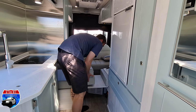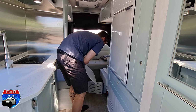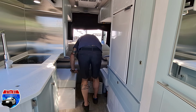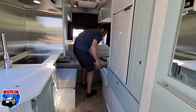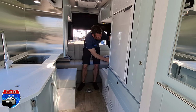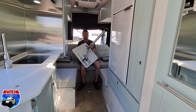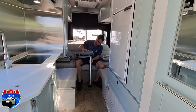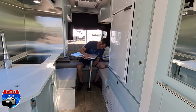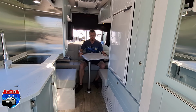Take out our two back cushions. Take out our extra mattress piece. Put that down underneath. Mattress pad in the back. Take our dinette table. Match it into the bracket, then twist to tighten it. And there it is.